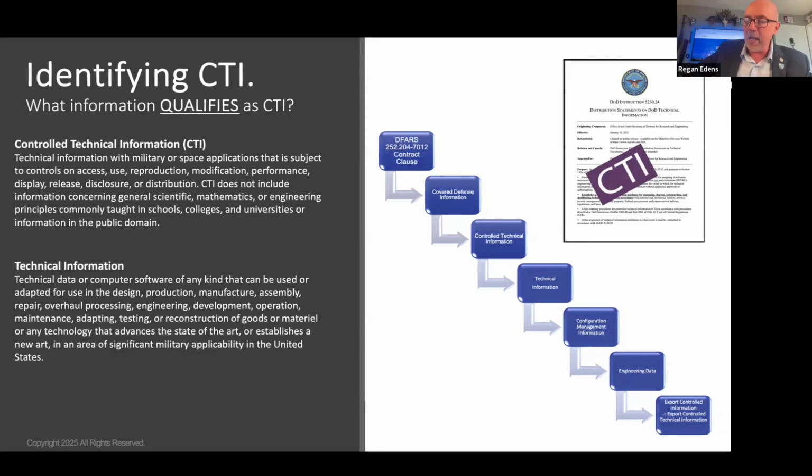And in that glossary, that's an inclusive definition to the definition for configuration management information, which is in the glossary of that document. It's also inclusive to the definition of engineering data, which is in the glossary of that DoD Instruction 5230.24. And when it refers to DoD Directive 5230.25, it's referring to military and space application, which is defined in that document. Okay. If all of those things apply, you better believe it, CTI. And also, it could certainly be export controlled information, because it would fall underneath the definition of export controlled technical information, which is in the glossary of 5230.24.